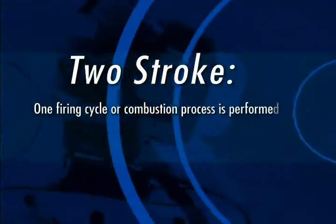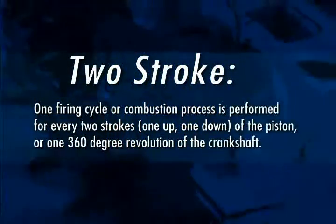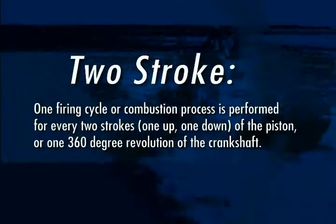Now, the term two-stroke means one firing cycle or combustion process is performed for every two strokes, one up, one down, of the piston, or one 360-degree revolution of the crankshaft. Here's what that looks like.